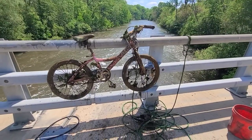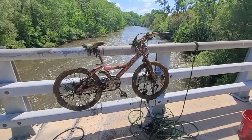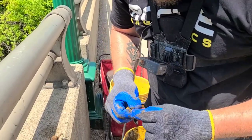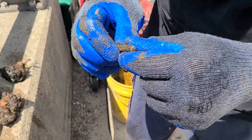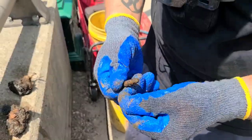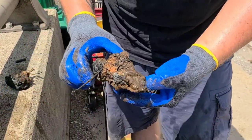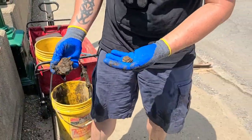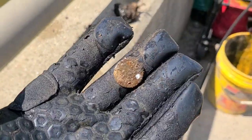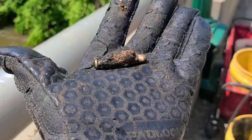Man, we just pulled up this little girl's bike. It looks like it could be fixed up pretty easy, too. Looks like a bullet. It does look like a bullet. Oh, yeah it is. I thought maybe it was a battery for a second. No, that is a bullet. What else did you get? Oh wow, a bunch of change. Dude, there's more in here. I wonder how old it is. I wonder what that was. Maybe an old parking meter or something? I don't know. It's roached, guys. I'm assuming this was a nickel.